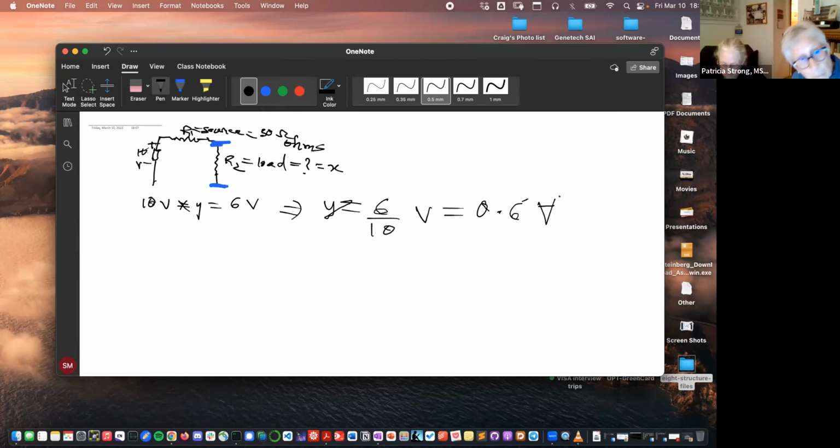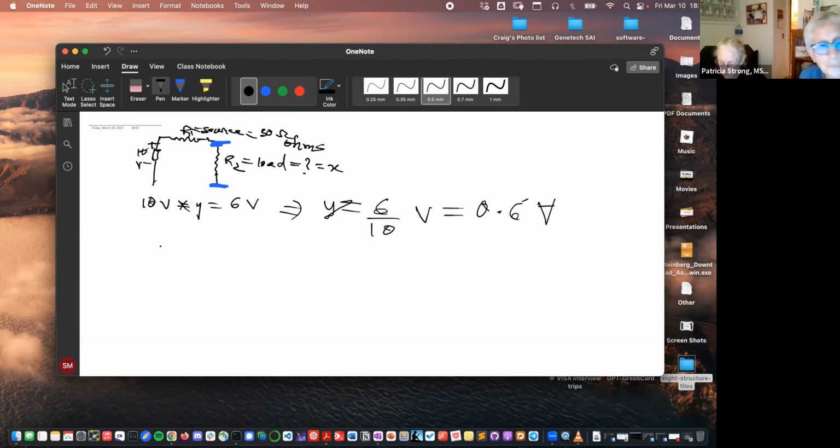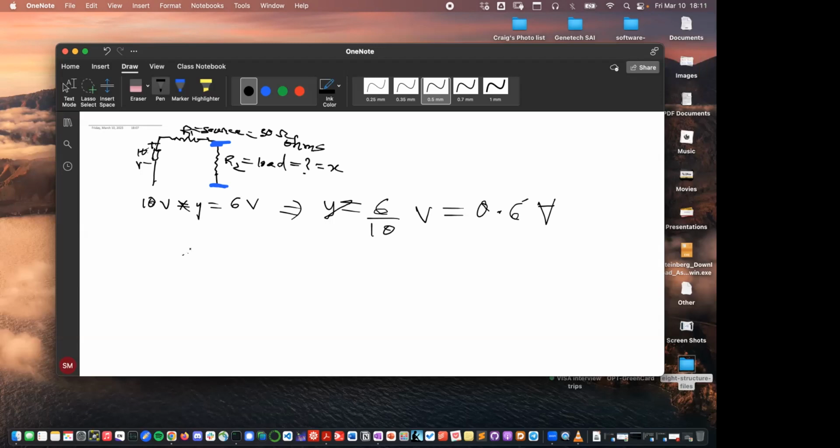Okay, now y equals 6 over 10, 0.6. Now, I got it, but I did it with 3/5, like I did it with a fraction instead of a decimal. Okay, I think I'm getting it. Well, the decimal for 3/5 would be 6 over 10, which is 0.6.